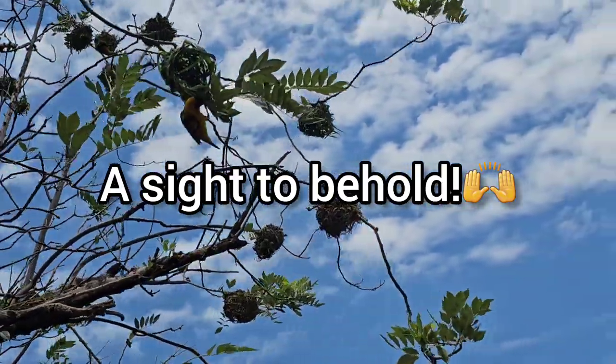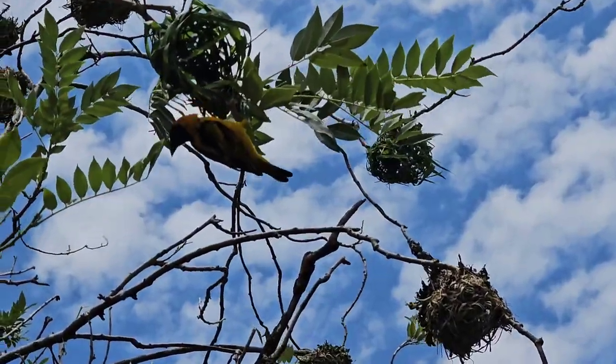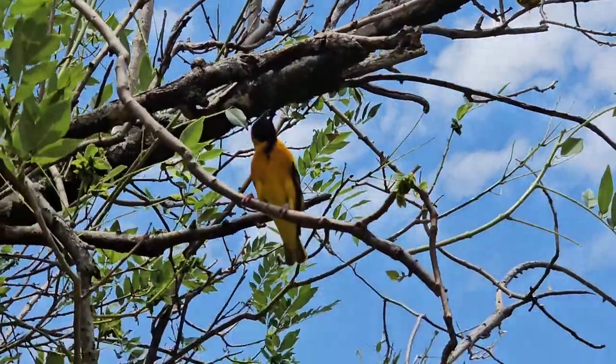And here was a sight to behold, watching the weaver birds, you know, weave their nests. Amazing. See you on the next one.